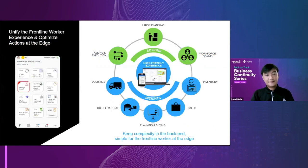Right, and then basically to unify the frontline work experience and optimize actions at the edge, these will independently start chipping away at large operational issues, in order to utilize the power of our vision that is realized when we start linking them together using a unified experience. So basically, you could imagine if everything was planned, securing the ability to influence the outcome.